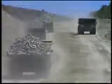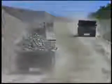So haul truck operators have their own safe procedures to follow. Anytime you interfere with those procedures, you put yourself and others at risk. And that's a mistake that could prove to be fatal.